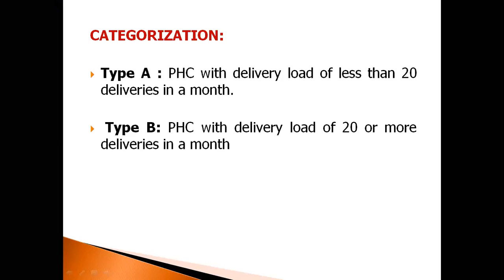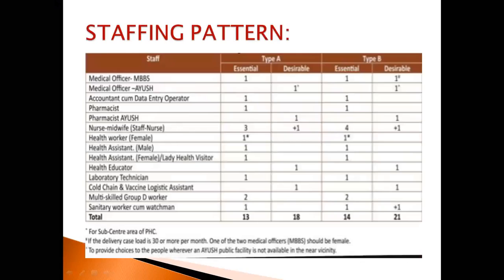That means 20 babies are being delivered there. Okay, and if they have more than 20 deliveries, that is called a type B. So this is the main difference between type A and type B primary health center. This is a staffing pattern, so I will not go into detail with this. You can go through it later.